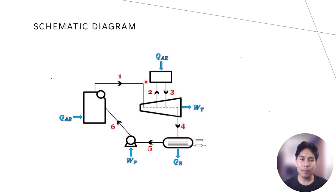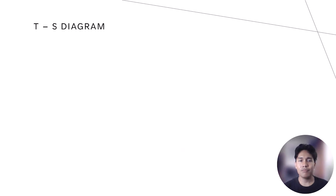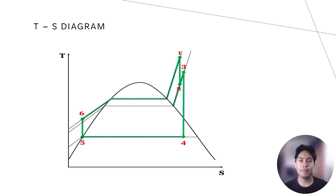Now let's walk through the process step by step. For the TS diagram, let's look at the flow through the system using state points. We'll label them 1 to 6. So as you can see here, we have drawn a TS diagram. Here's our 1, our 2, our 3, our 4, our 5, and our 6.